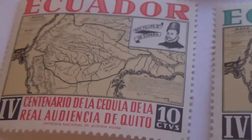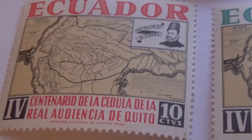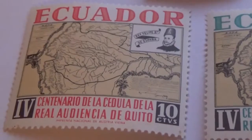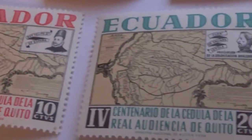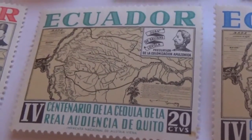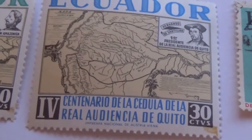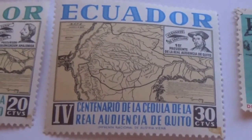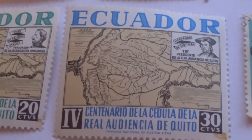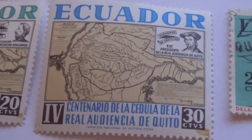Okay, and then we have part of the map of the land, which is 10. And we have it here as 20. Then here as 30. See how nicely centered that one is? Not used. Those are the good ones. That's what you want in your collection.